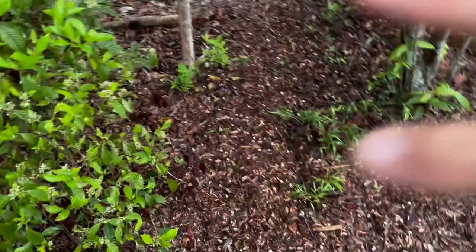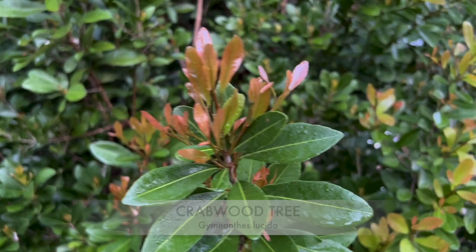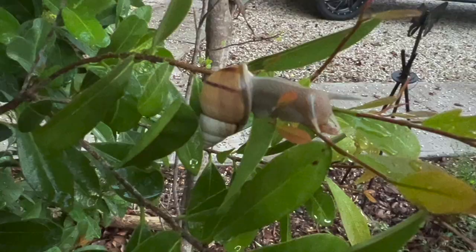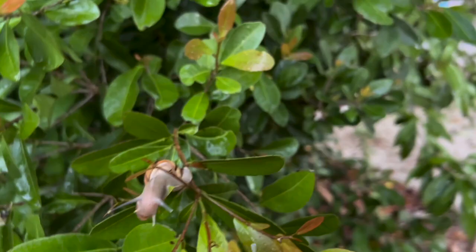So some cool host plants. This is crabwood. That's the host plant for our Florida purplewing. And boy oh boy, it doesn't ever look like that. And there's something eating it, but not a Florida purplewing caterpillar. It's a big old tree snail. Beautiful tree snail. Big crabwood.